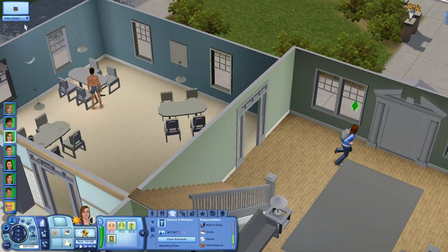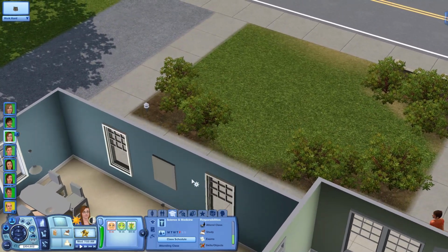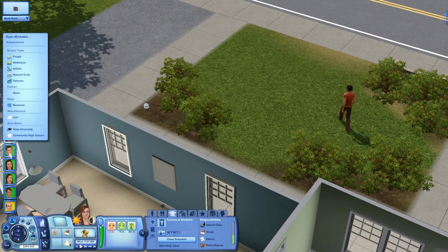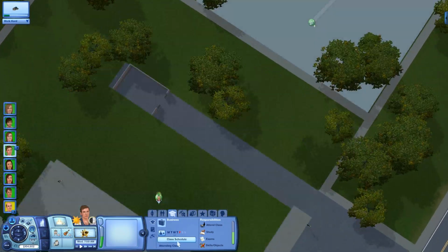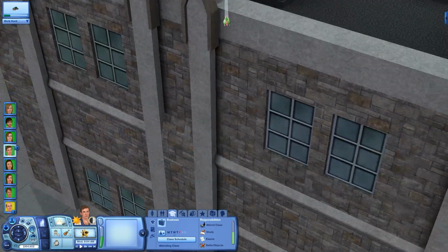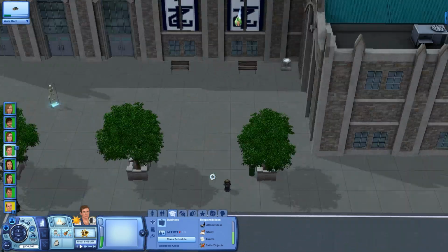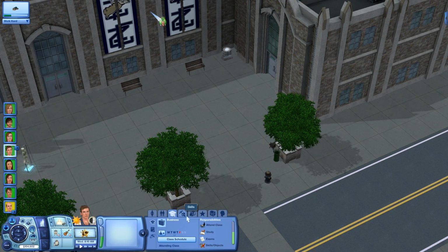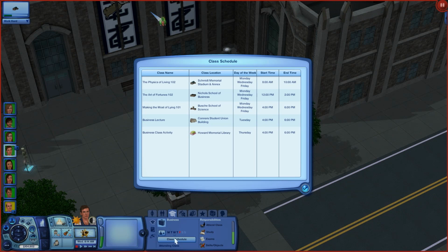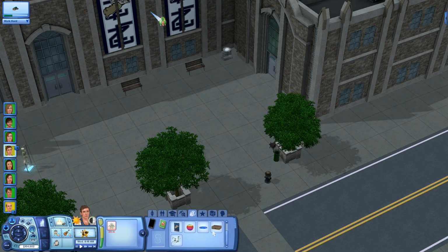Oh, she's still at the dorm. Well, she's got like 7 minutes. She's fine. She'll make it. Look at that. It's going up like crazy. We're good. So let's see what time. Well, they're probably going to spend the whole day in class because they have so much to do. Yeah, they're going to be in there until 6. So there's not going to be a lot of time to play around.